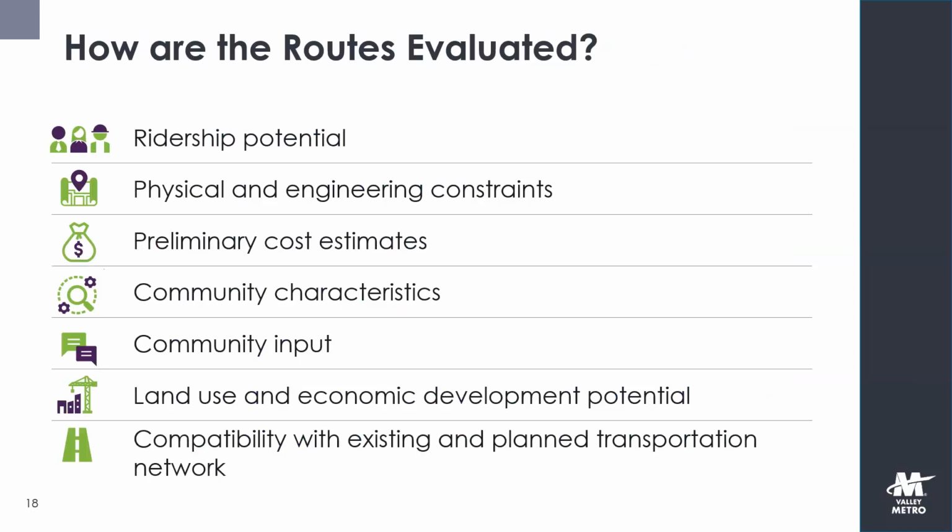And finally, I'm going to talk through the last two of these together. So that's land use and economic development potential, as well as compatibility with existing and planned transportation network. What we're looking at here is essentially, are we identifying potential options for high-capacity transit in places that make sense? Are there abilities to grow and bring new uses into spaces, as well as are we looking at areas where people can access transit? If there's a high density development coming in, but there are no sidewalks around it, as an example, that's not something that necessarily would give people the easy ability to walk to high capacity transit.